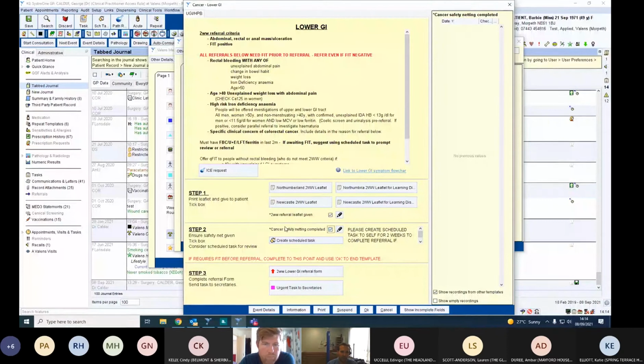With regards to relying on getting a fit test result back, clearly if it's normal, there is a risk that either yourself or another clinician might file that as normal and then not action it. So that's the idea behind a scheduled task, is that it will ensure that if you want to make a two-way referral with a normal fit, it will definitely happen.